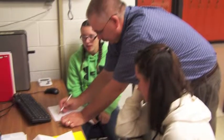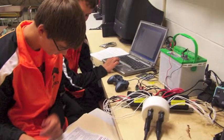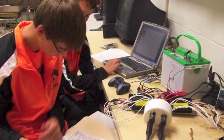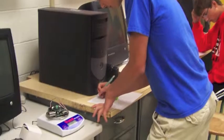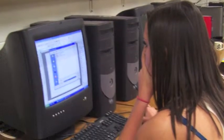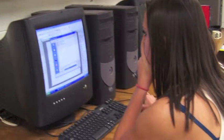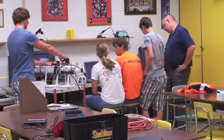As they moved forward, they made great progress putting together the initial electrical system. Eventually, though, they came to a roadblock that they were not able to handle on their own. The students and their team had reached the zone of proximal development. It was time for more scaffolding and more assistance from the teacher.